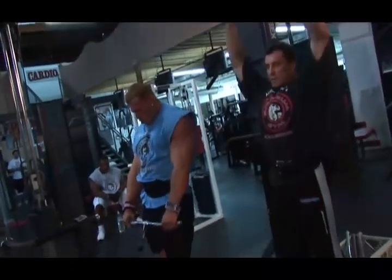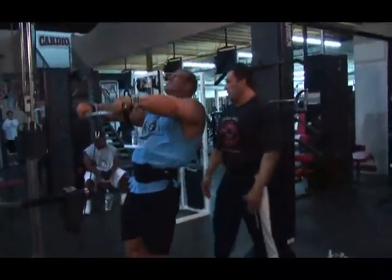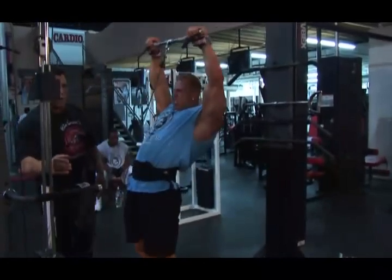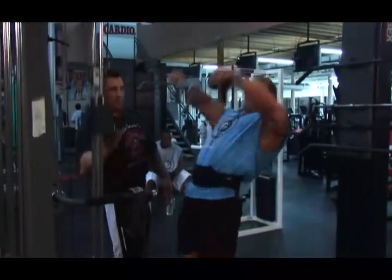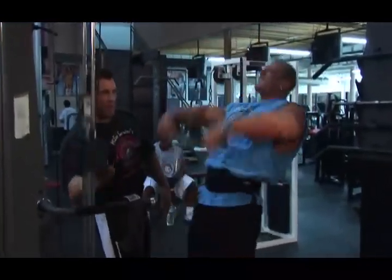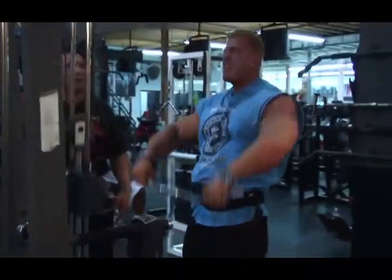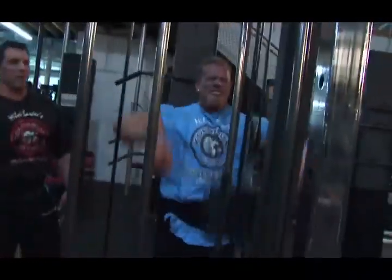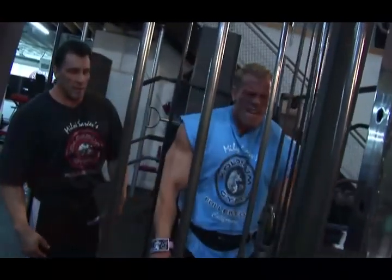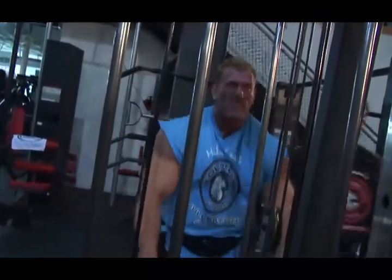After this, straight front raises using no momentum whatsoever. Good. Four. Just to squeeze. Let's go. 6, 7, 8, 9, and hook. Now up the nose to the eye level. 1, 2, 3, 4, 5, 6, 7, 8, 9, and 10. Good. That was first rotation. All right.